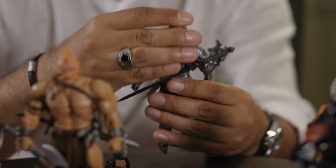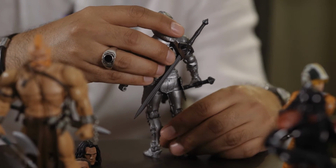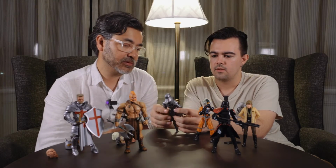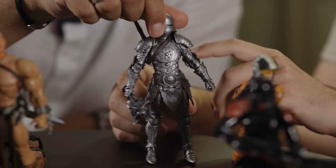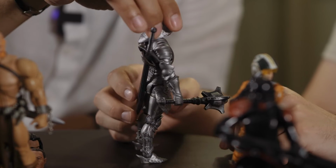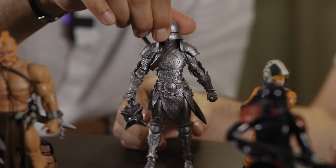You know what'd be really cool? If you added some weathering to these. Yeah, I could definitely tell because it looks like the leather straps there are actually cast in the silver paint. Yep. So I think definitely a black wash would bring this figure to life. And some of the details would look really good in gold around the trimmings of the armor, maybe the shoulder pads, some of the extra details on the chest and waist. True. I think that would look really cool.